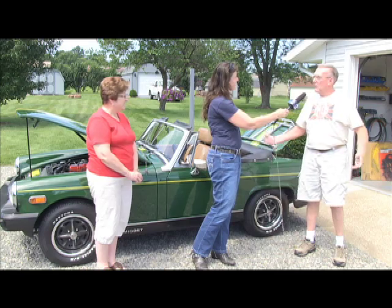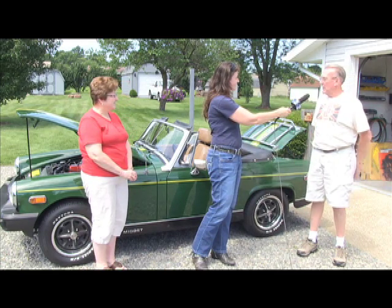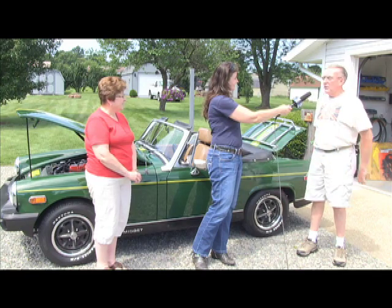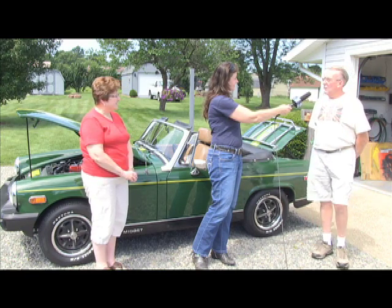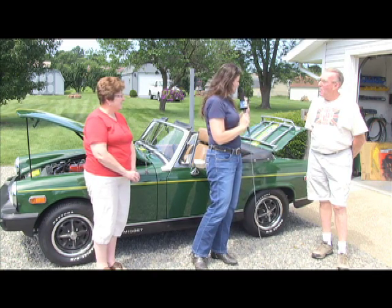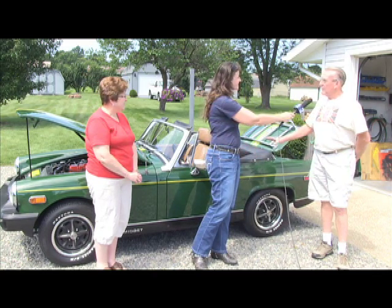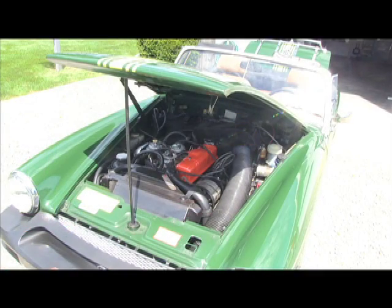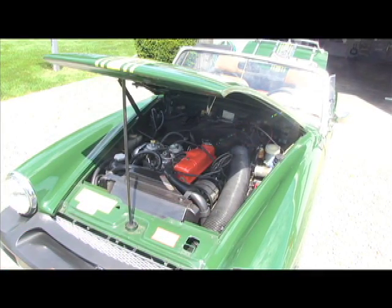Just getting out and meeting the people and talking about their car, no matter what kind of car you have. But on the British, you see things that, wow, this is neat. Do you have a dream MG, or this is your baby? You found her. This is it. This is right here. And my daughter said maybe we get him cremated and put his ashes in the ashtray.